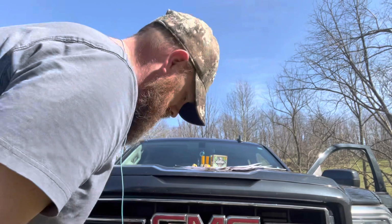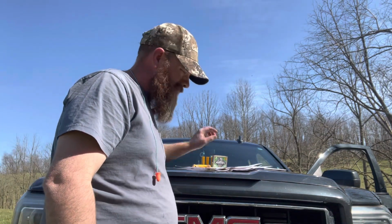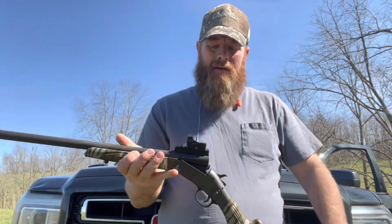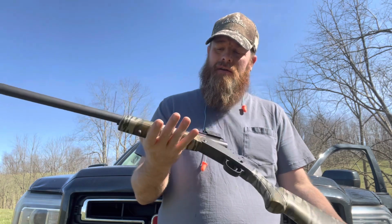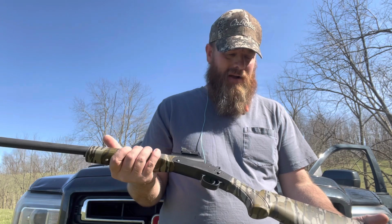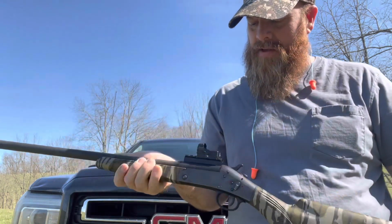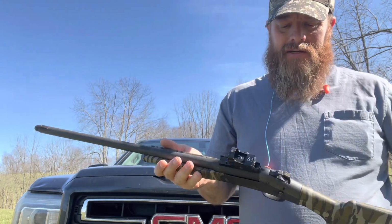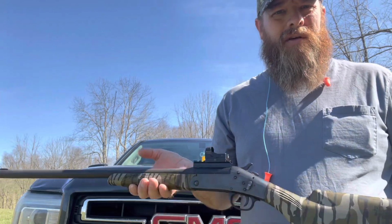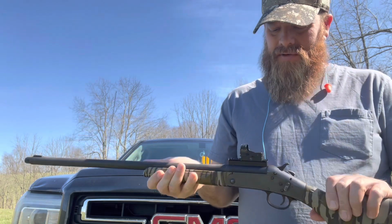But we've got like 5 different tests we're going to do today. This is my turkey gun right here, a 301 Stevens Savage, whatever you want to call it. Some people call them Stevens Savage. It's just got Stevens stamped on the barrel, but it's the same company. 301 in a 20 gauge. I like a 20 gauge. A lot of people went to the 410. I've thought about getting one, but really like this gun.